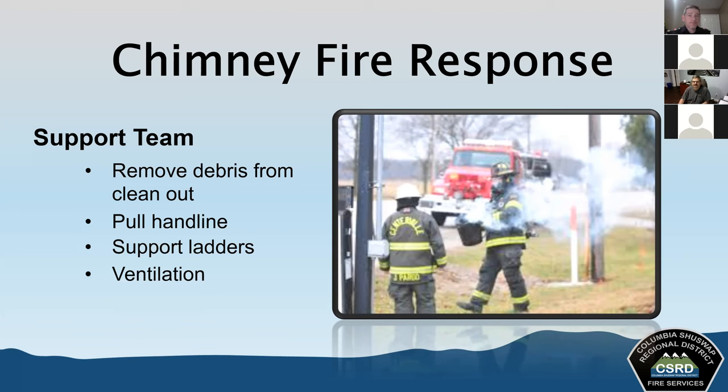Ventilation. At chimney fires, often you're going to find that the residence becomes full of smoke, and we obviously do not want to leave that. It's dangerous for us, and it's dangerous for the homeowners. So we want to try and get that out. We're going to use a positive pressure ventilation fan to clear the smoke from the structure. But remember, anytime we're using ventilation, it needs to be coordinated with the incident commander. So it's not something that we just go off and do. We never freelance. We wait until we get the orders and then we do it.